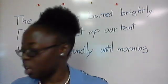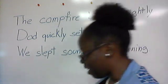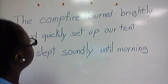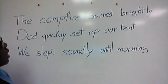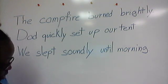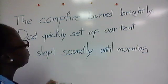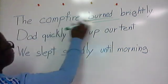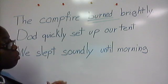Okay, so now we're going to look at the sentences that I wrote neatly on the board. We're going to pick out the verbs and the adverbs. So my first sentence says, "The campfire burned brightly." The word showing action in this sentence, or the verb, is burned. So I'm going to go ahead and underline that twice. The campfire burned brightly.